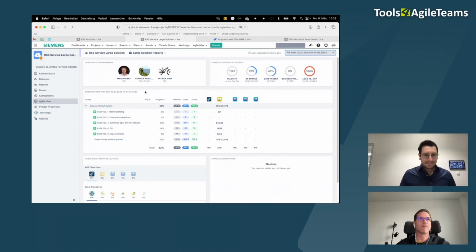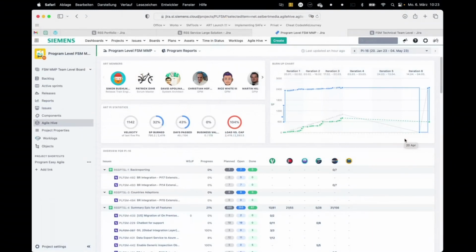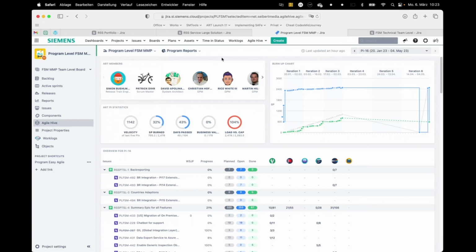But from this large solution level, I'd like to dive one level deeper. And here, first of all, don't have a look at this graphic. We have an issue with that. I show you a graphic of how it should look at the end. We do not yet know what went wrong here, but obviously it's not as it should be. So to mention it, it's a burn-up chart as written here, and it shows in a very beautiful manner how far we are for this essential level, so for this program level, in this sprint and in the whole PI here.